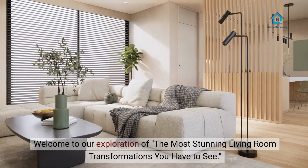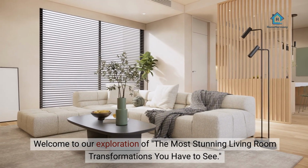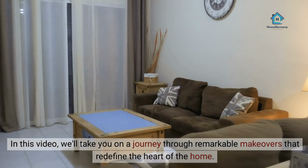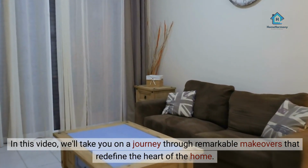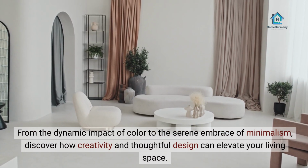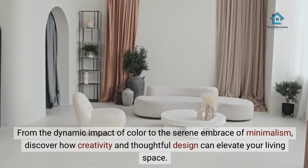Welcome to our exploration of the most stunning living room transformations you have to see. In this video, we'll take you on a journey through remarkable makeovers that redefine the heart of the home. From the dynamic impact of color to the serene embrace of minimalism, discover how creativity and thoughtful design can elevate your living space.